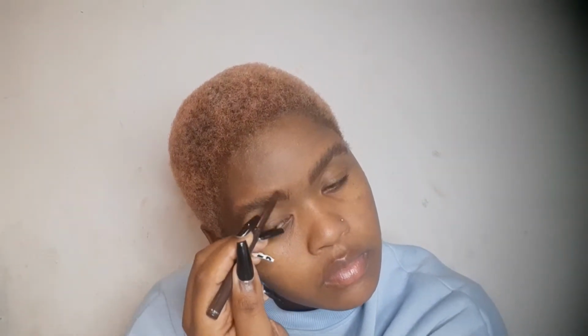Next, I am doing my eyebrows. This is a brow hack that I saw on TikTok, and I decided to try it. I will try and do a brow tutorial, three different ways that I know how to do my brows, including this one. So this is basically how to do a natural brow, as natural as a drawn brow could actually look.